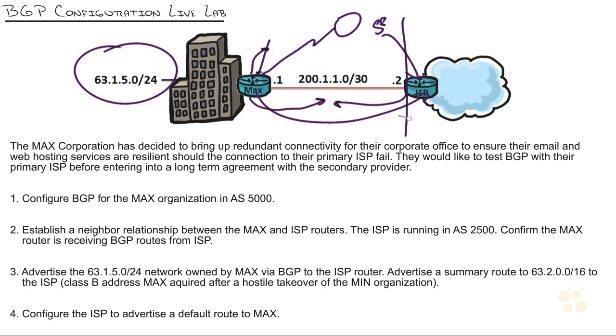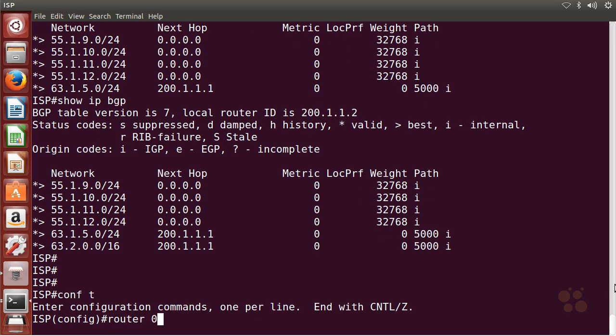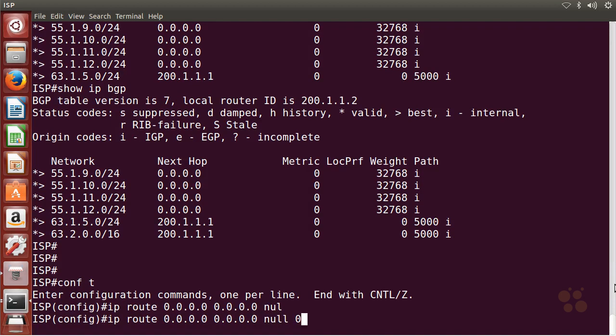They'll put on a filter right here that says, okay, block all routes except for, and let's accomplish that objective right now. Global config mode, IP route 0.0.0.0 0.0.0.0 null 0.